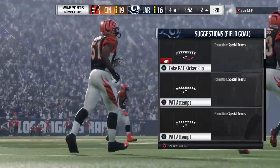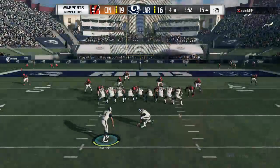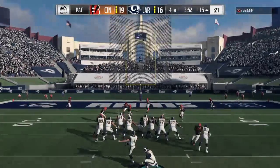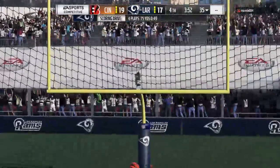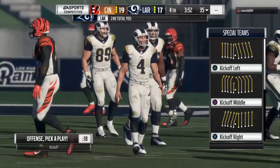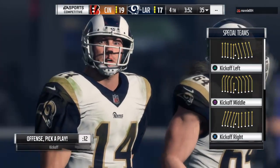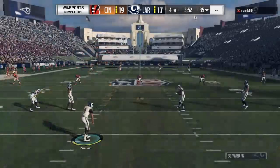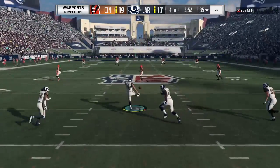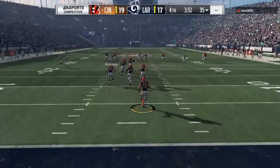Okay, I know it's an old line, but it still applies here. The fat lady has not sung yet. She may be warming up, but she hasn't sung yet. There's still an opportunity. And the lead is down to 2. Zerline out now to kick this one away. This is taken about 7 yards deep.